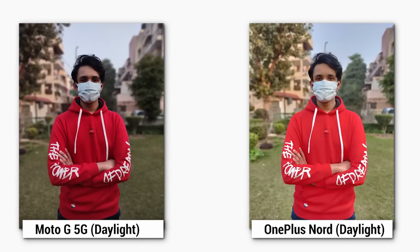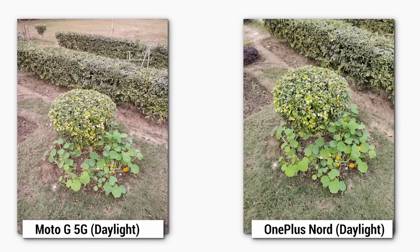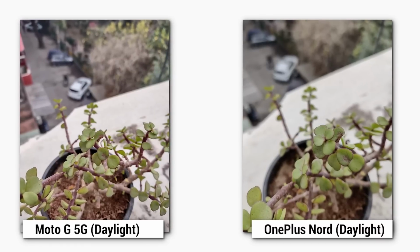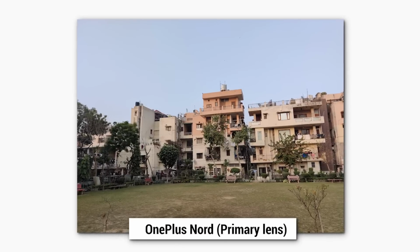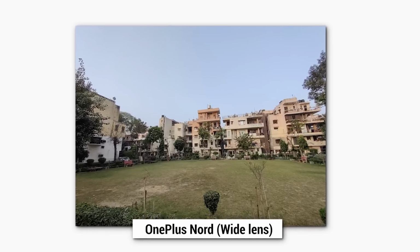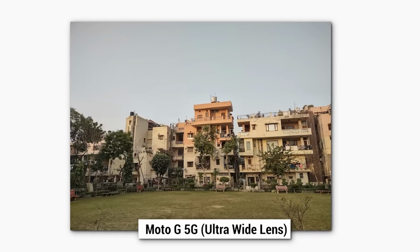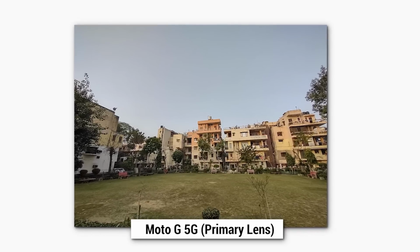However, it is the Nord's camera that's able to churn out a much more vibrant image. In comparison, the images taken from the Motorola tend to have a warmer color temperature. In terms of color science as well, it is the photos taken from the Nord that look more consistent across all its lenses. Looking at the same photos taken from the Moto G, you can notice the image taken from the wide angle camera shows a cold color temperature while the primary camera exudes a warm color temperature.